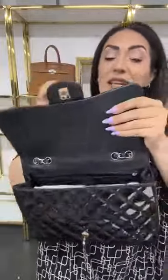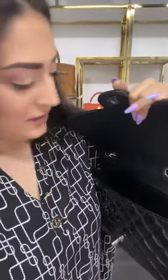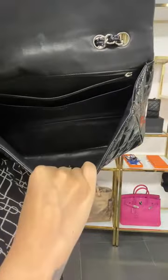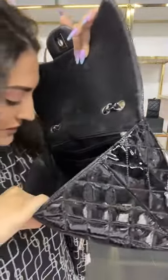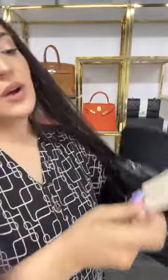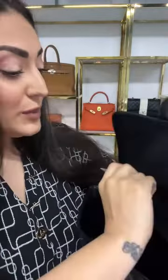Inside is in the lambskin, in the black, in a very good condition throughout. And over here is the interior of the bag in a very good condition. It has its serial sticker intact, and it also has a little care book and its authenticity card. So it comes with both of those.